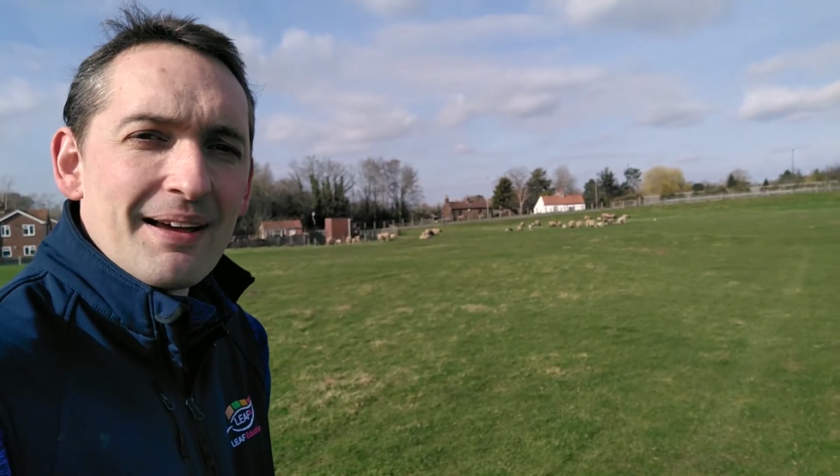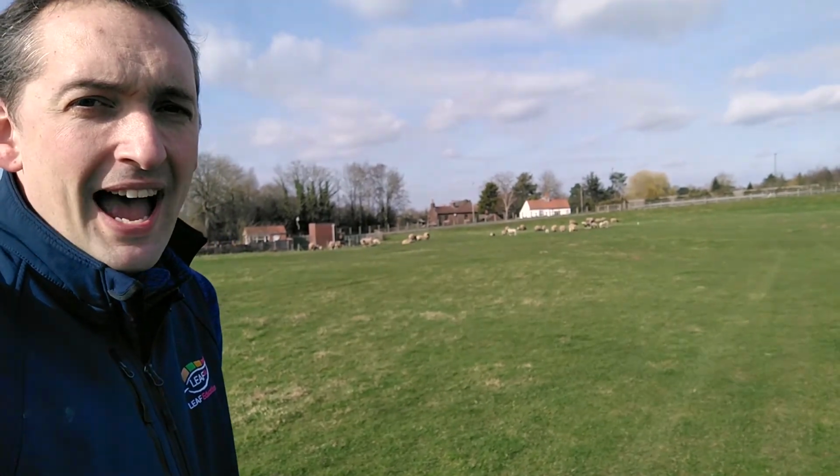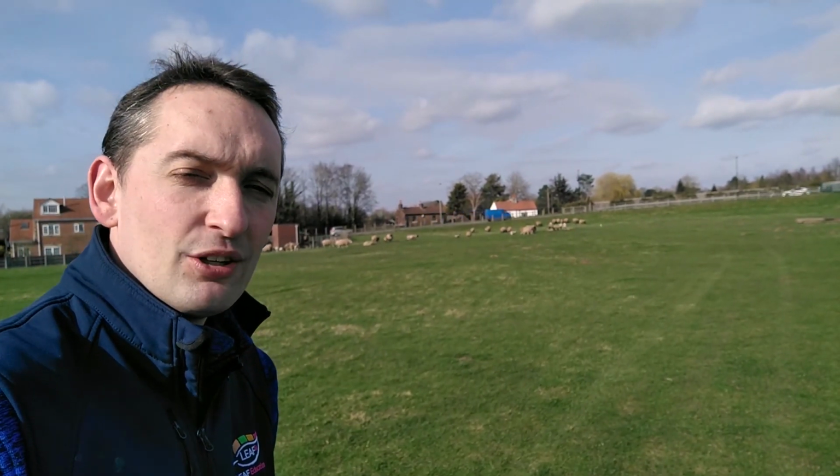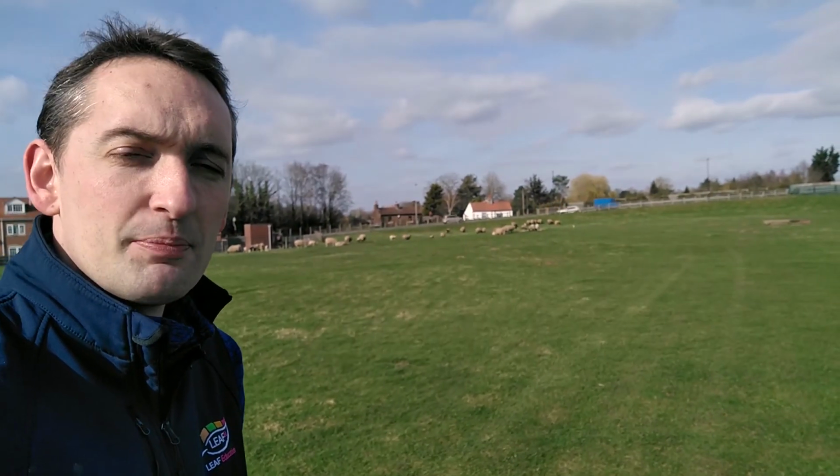The important thing is the lambs, while they're with us here on the farm, have as good a life as we can possibly give them. Now it's been really lovely to share the lambing season with you. I hope you've learnt lots.